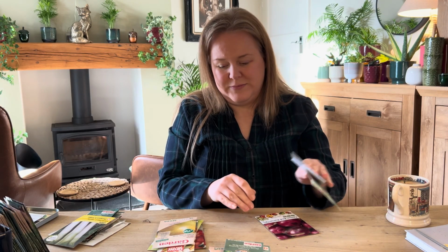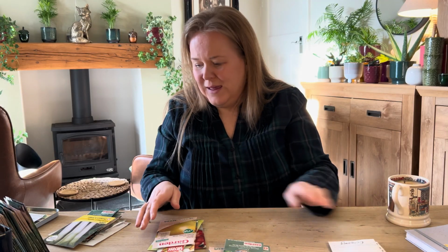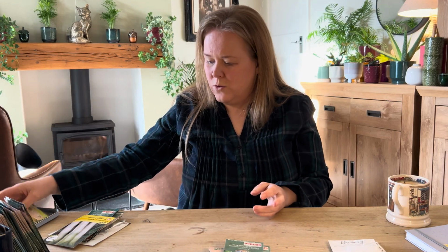150. We don't need any more than that, do we? So we'll put these ones with the ones we're not growing this year. Now I am going to try and find a new home for these ones because some of them have been with me a couple of years now, so yeah.